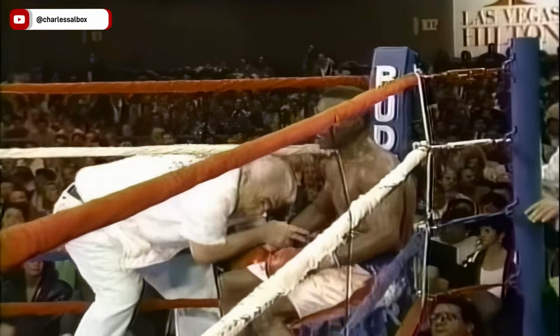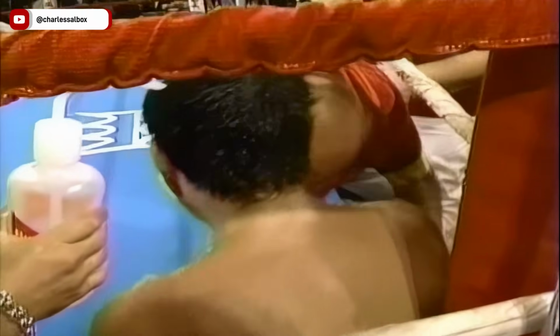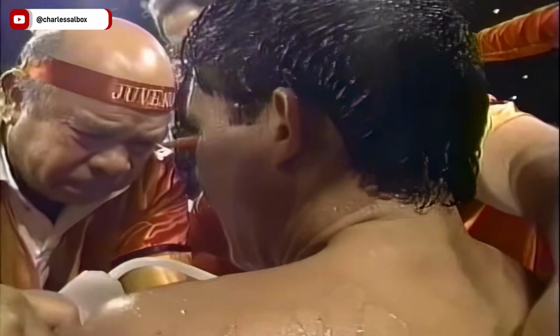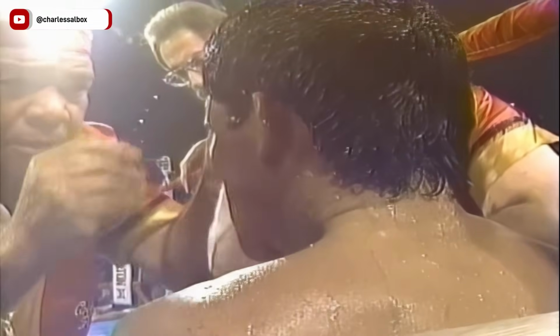Gentlemen, if Chavez was a champion and Taylor was a challenger, I would say right now that Chavez had to win his title back. Ahora sí, este es el hombre que yo quiero. Go for the opportunity. He is slowing down. Clean his face, put in Vaseline. For your family, Julio.